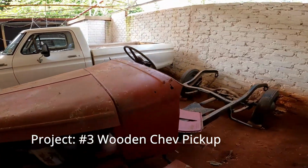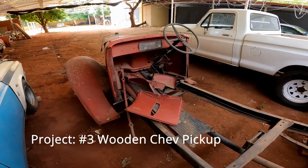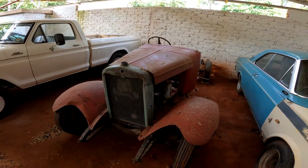But guys, this is also something that I'm looking forward to. I'll be doing this in the not so distant future. I want to restore this pickup, but before I do that, there's a couple of other cars that need to be done first.